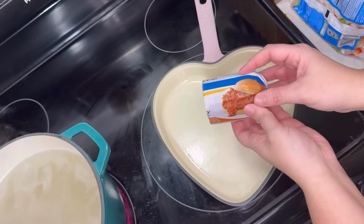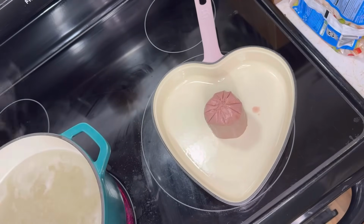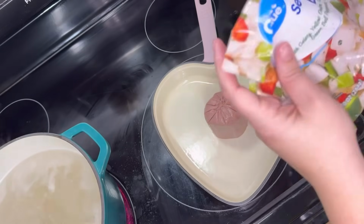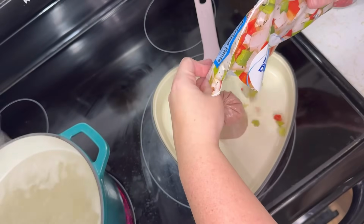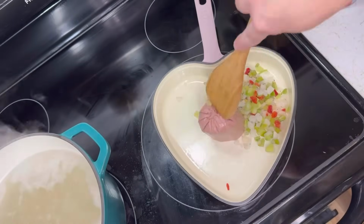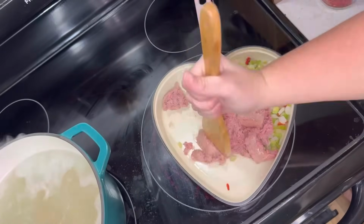Look at the cute little heart skillet Dusty got me. I thought it was adorable. But anyways, we're going to take the other half of that ground turkey, and I'm going to cook it up with the rest of that seasoning blend. It's about a half a cup to 3/4 of a cup that's left of the seasoning blend. And I'm just going to brown up that ground turkey with those veg.